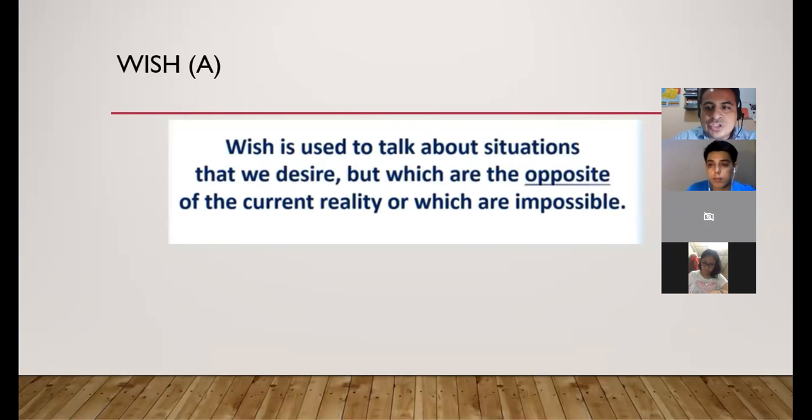Wish. Wish you have A, B, C. Three different ways you can use wish. You can use it to talk about situations that we desire, but which are the opposite of the current reality, which are impossible. Okay? Do you understand that? Wish to talk about situations that we desire, but it is opposite of the current reality. For example, estamos en cuarentena. Bueno, no cuarentena, pero una cuarentena voluntaria. Estamos en una pandemia, right? I wish I can take a vacation.